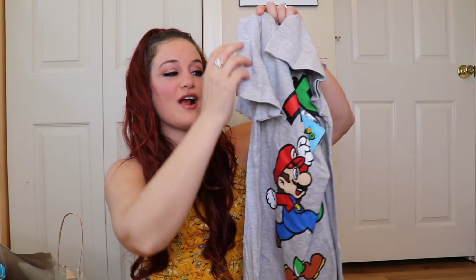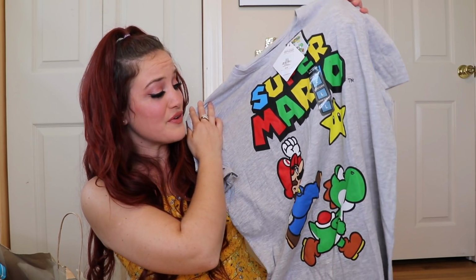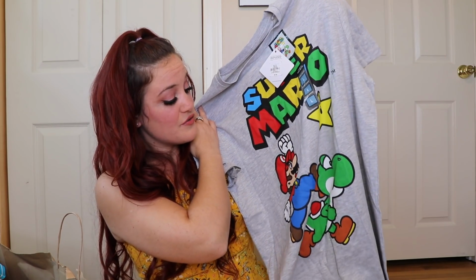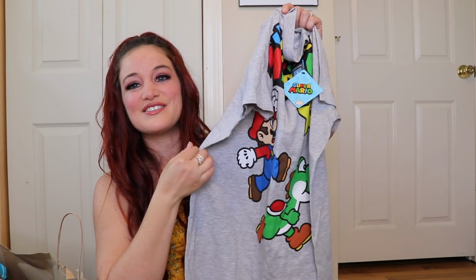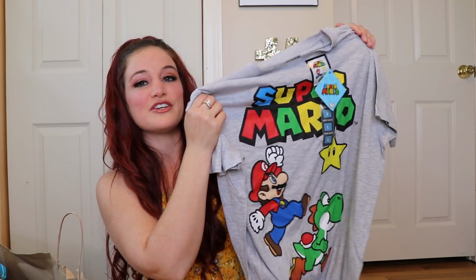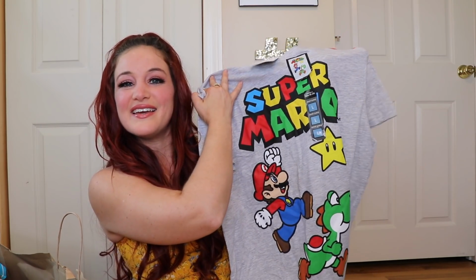Usually you can't find graphic tees for anything under $15. Sometimes they're like $20, $25, so they have this one for $7, and he loves it. I already showed it to him. He really likes all the colors, and it's just a perfect shirt to either lounge around in or to wear out for a fun little date night.